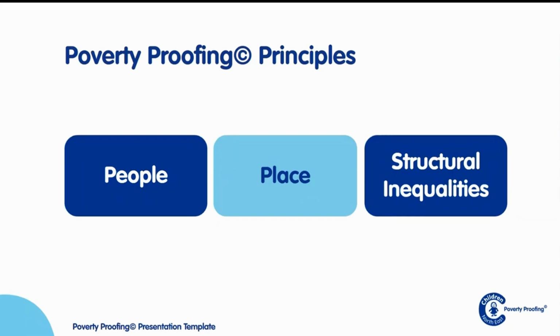Second, the principle that we have is place. We recognize that place is very contextual. For example, if we give recommendations, we have to give general recommendations unless we know the setting, unless we've been in the setting, because things that may work in a maternity ward in Newcastle city centre are not going to be something that might work in a very rural GP surgery. So that's where place really comes into play.